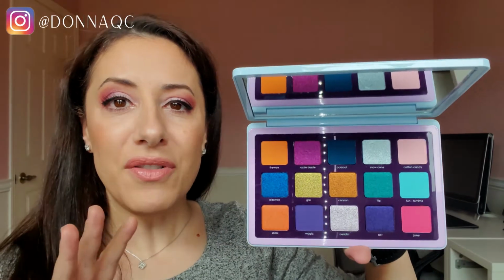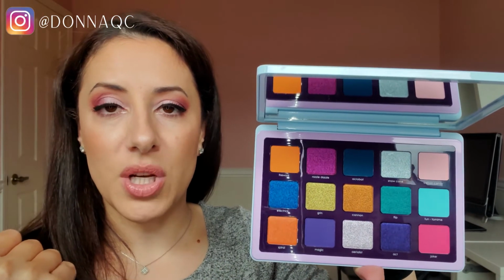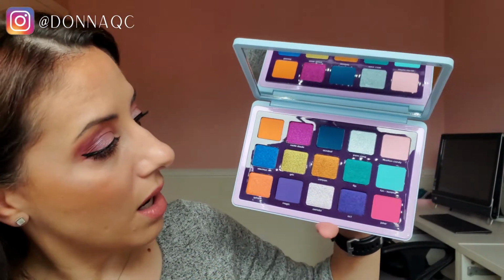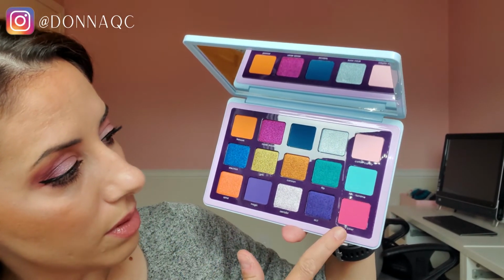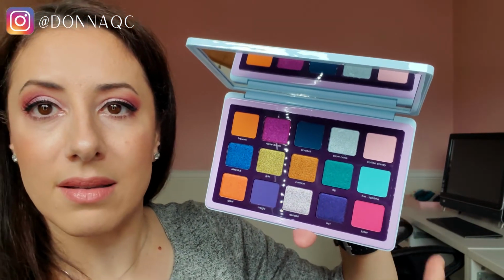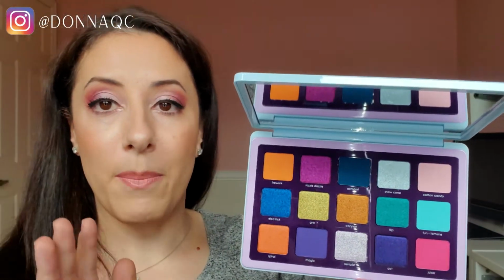So you don't have to necessarily use this whole palette to do your whole look. You know, do your look with whatever, and then come in here for that pop of shimmer on the lid that you need. Like that's what I'm planning on doing with this. Like there's hardly any mattes. Where are they? 1, 2, 3, 4, 5. What am I doing with this row of mattes? Like, where's my transition? Okay, it just won't work that way, but that's fine.